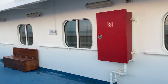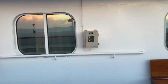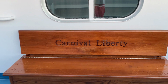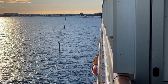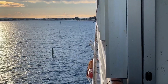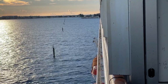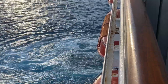And this is what my hangout spot looks like. Oh, look, I can see the GoPro in the reflection on that glass. And of course, if you didn't know, this is Carnival Liberty. Those are the buoys we're backing in between. I should have gone up on the top deck and captured this, but I had to come back to the cabin to recharge my devices. Yeah, you can see the water stir up from the side thrusters as we make that turn.